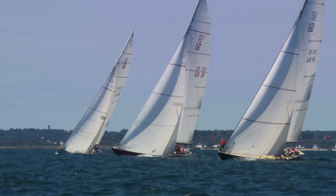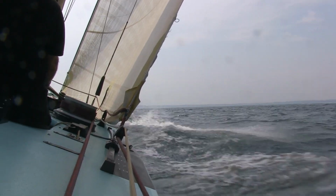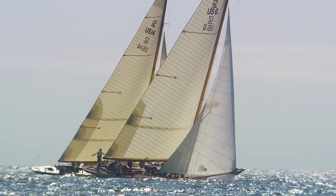They're just flat beautiful. There's nothing as handsome as half a dozen 12s out on the wind. It's pretty unbelievable to see this many boats in one place, it's remarkable. It's like sailing a beautiful work of art.